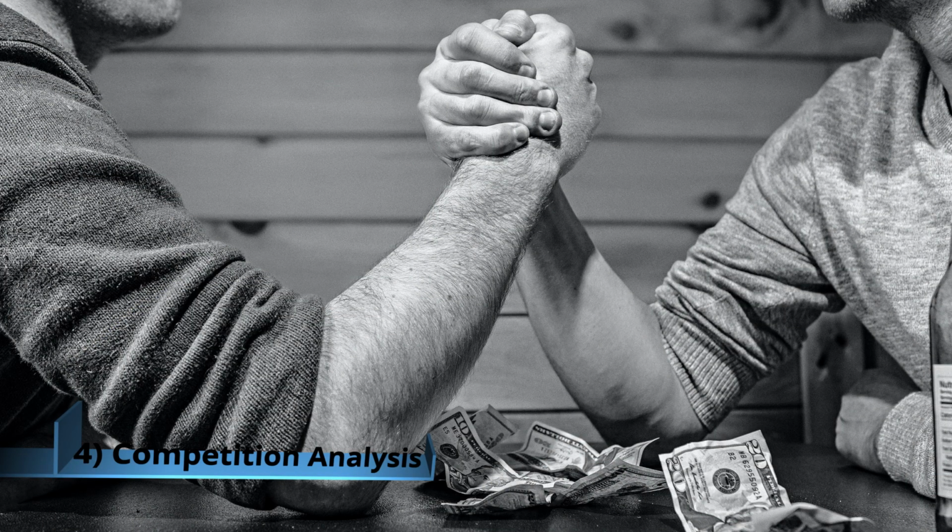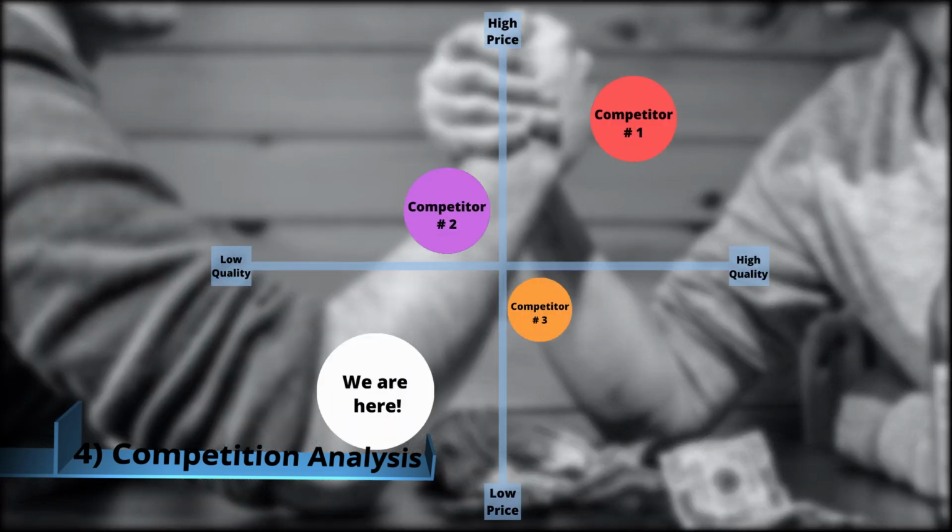Then you should move on with the competitive advantage and include a positioning map where you show your investor where you are in your industry, where all your competitors are, and where you will be positioning yourself to have a good competitive advantage over your competitors.